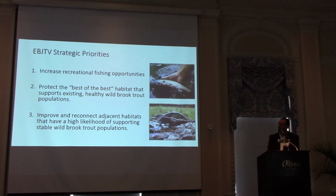Third strategy is improve and reconnect adjacent habitats. We've heard a lot about that today. Aquatic connectivity, it's a very fragmented landscape, as you know. There's roads and culverts and dams and other things that are fragmenting the population. And of course, we need to prioritize our investments in those places where it's going to make a difference. So the Eastern Brook Trout Joint Venture has focused a majority of its funding, which it gets through Fish and Wildlife, for the last, I'd say, 4 or 5 years, on reconnection projects. A lot of those have been culvert upgrades and some small dam removals.